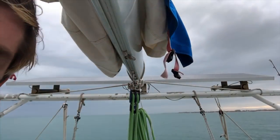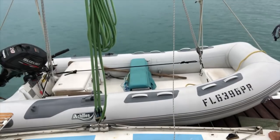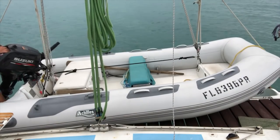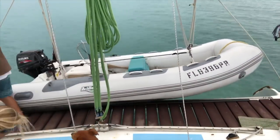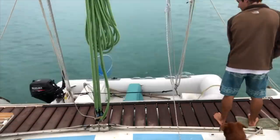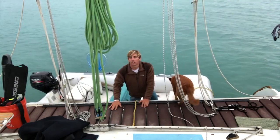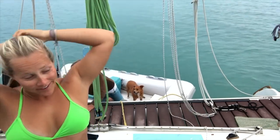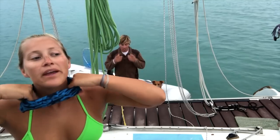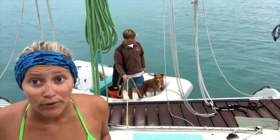And now it's time to launch the dinghy. Sierra wants to go lobstering, so I guess we're going lobstering. I told him if he didn't come with me, I wasn't gonna share. We were here like 3 weeks ago, and there was a zillion lobster. A lot of them were too small, but they've had 3 weeks to grow.